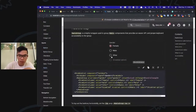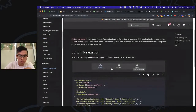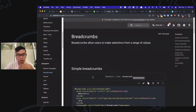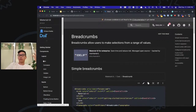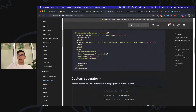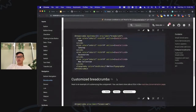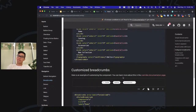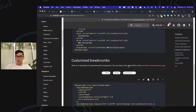If you want to create nice looking radio selects, or some sort of navigation, breadcrumbs, there's a lot of things that are just built out that you can leverage, and you can also style them your way. So it's not like all your applications will look the same as everyone else's. Definitely not, these are all stylable. You can change the color, you can change the size, but it's just giving you a baseline to work off of.